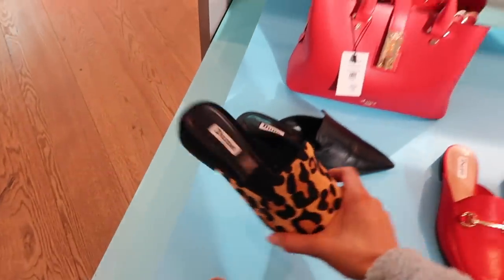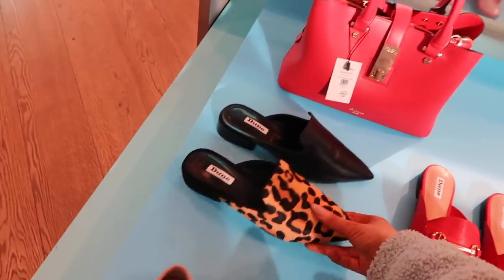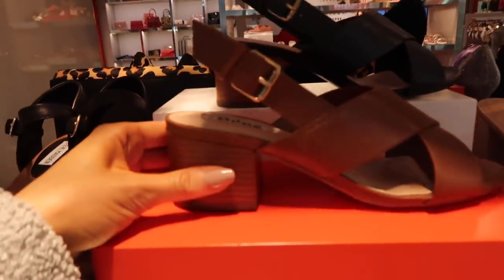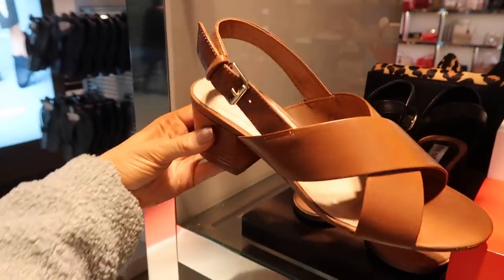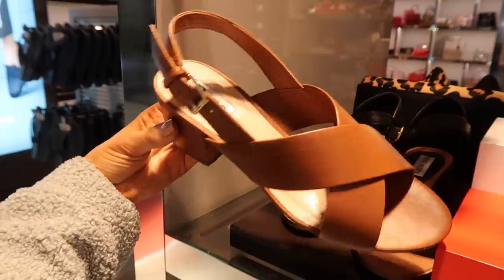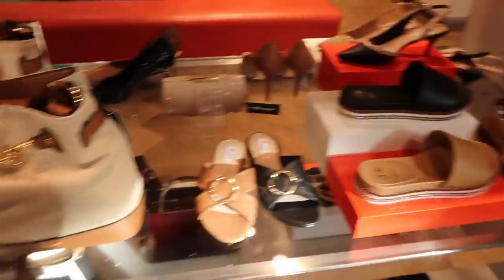I also love these, but my whole wardrobe is leopard print, so I don't think leopard print shoes would work for me. These are kind of similar to the Ted Baker ones. I think these could be really nice for a Parisian trip because they've got a chunky heel, but they're still nice and let your feet breathe. But you still got a little bit of height. Oh my goodness, I love these ones. Love the color. How nice.